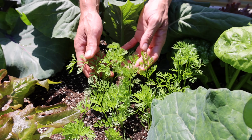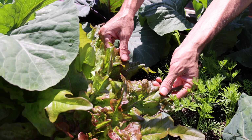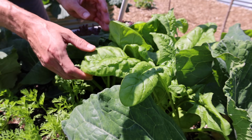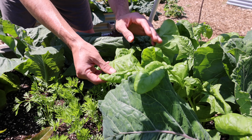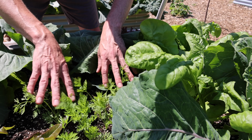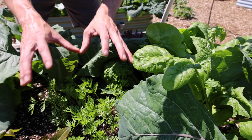Crops like carrots, we grow for the roots, and they occupy a much different space than something like lettuce does, or even something like spinach. What we can do is plant carrots and lettuce at the same time. Then we could harvest our lettuce, and that will open up the space for our carrots. This way we can get multiple crops in a very close proximity to one another.